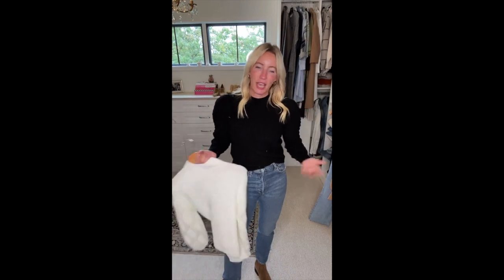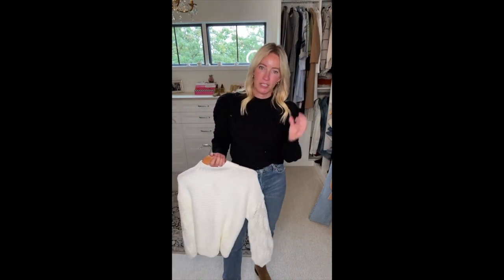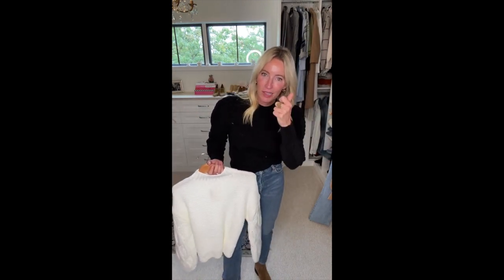Because it's not so big, right? And guys, I am a fan of the front tuck in general because I just think it gives you that one extra little hit of your waist to give yourself some shape. But you don't have to do it, but it's an easy one. It is the perfect black sweater. I totally agree. It's just great.